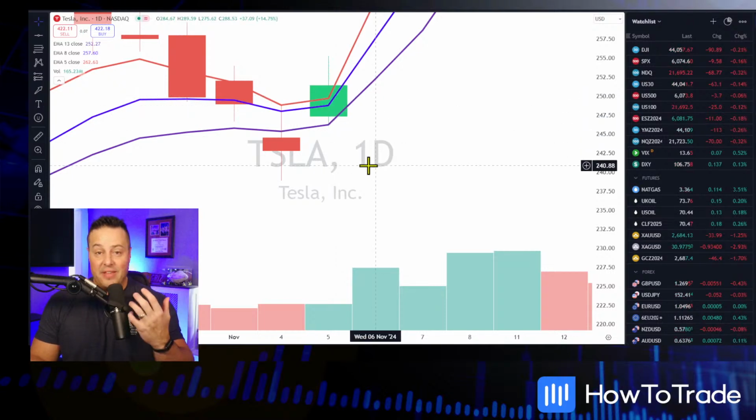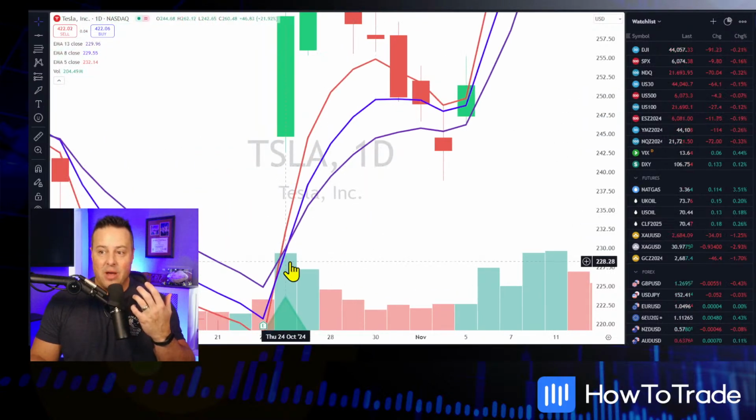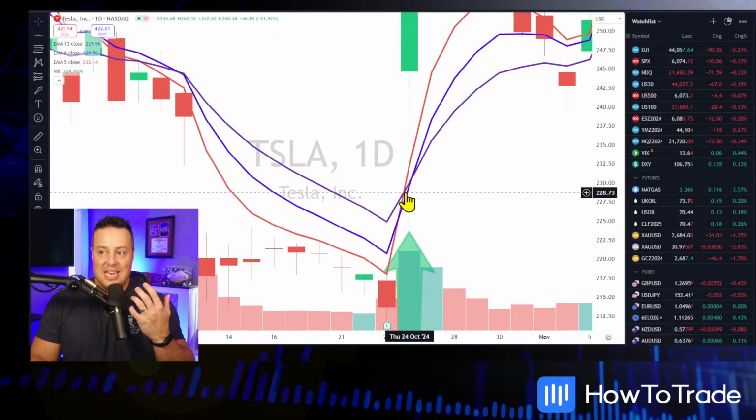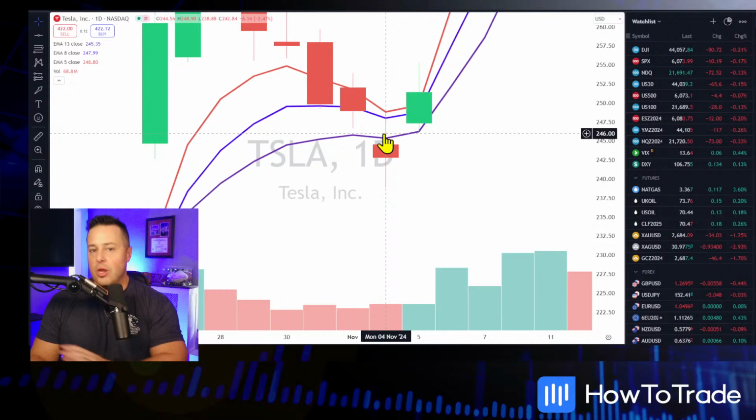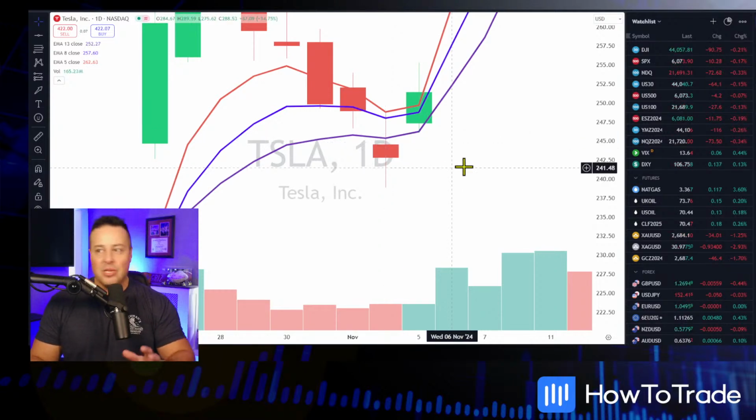Now, the big thing that I would point out is it needs to be obvious. These crossovers need to be obvious. If they're close or if there's any question at all, you don't take the trade. You absolutely don't take the trade.